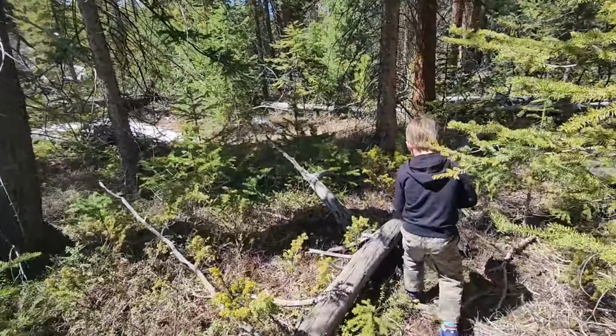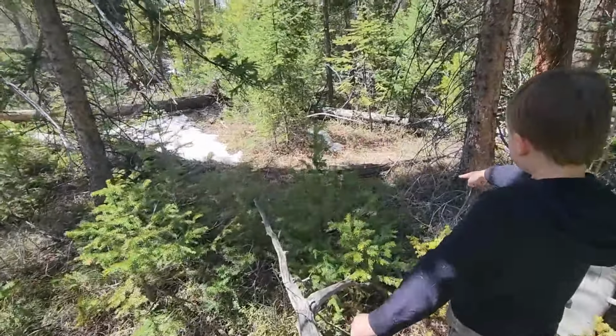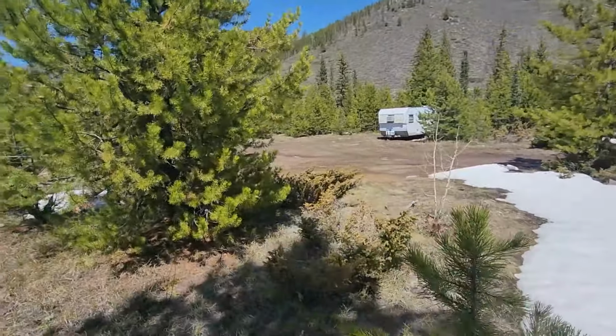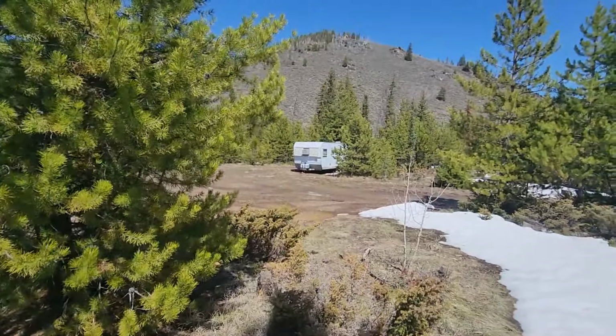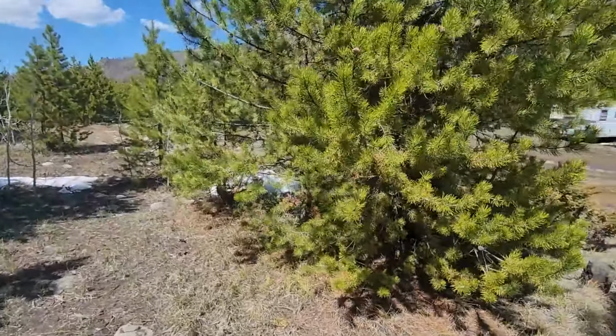Let's go find those bones again, and that's where we make a left at the bones. There's bones. Yep, now we go through that snow. Well, this is something we have to be concerned about. That camper is like a permanent fixture here. He's got pallets out in front of it to get in and get out of it. They've just left it here.